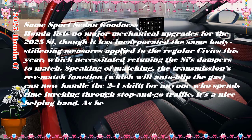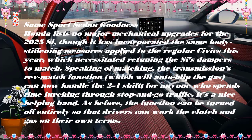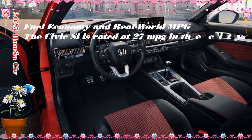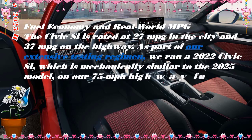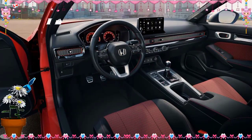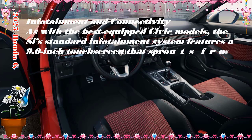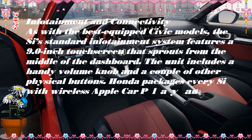And keep in mind, the Civic Si already was a solid performance bargain, with a 200 HP turbocharged 1.5-liter four-cylinder engine, limited-slip front differential, and one of the industry's most satisfying six-speed manual transmissions blended into the Civic's roomy and practical sedan body. Same sport sedan goodness. Honda lists no major mechanical upgrades for the 2025 Si, though it has incorporated the same body stiffening measures applied to the regular Civics this year, which necessitated retuning the Si's dampers to match.